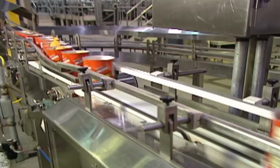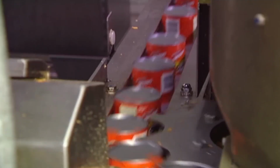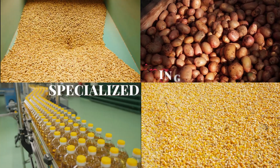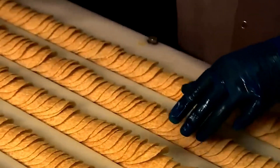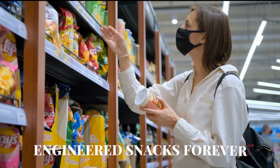As we investigate the secretive world of Pringles production, we will uncover the intricate processes and advanced technologies that bring these uniformly shaped chips to shelves worldwide. From the specialized ingredients to the high-pressure manufacturing techniques, our exclusive look into the Pringles factory will reveal the complexities behind this seemingly simple snack. The revelations ahead may change your perspective on engineered snacks forever.